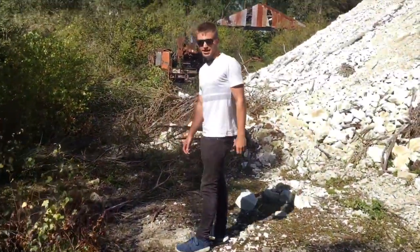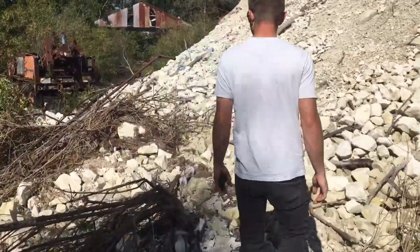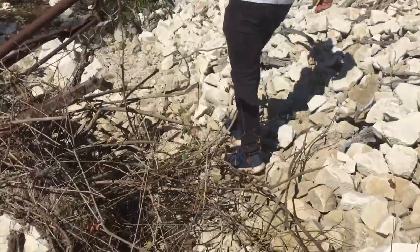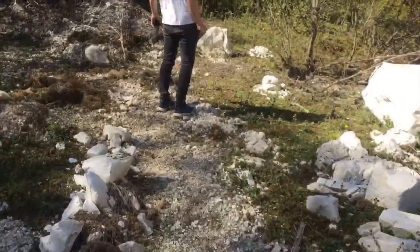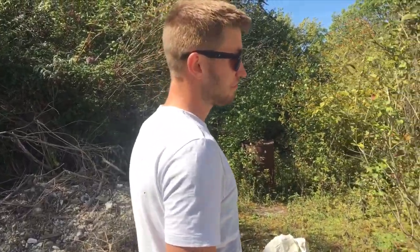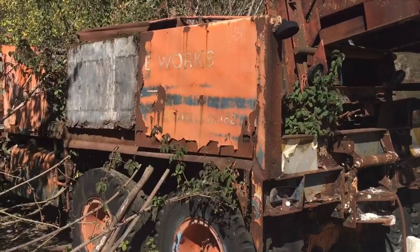We might just be looking at a naturally broken up lime, thinking it's actual rock. Yeah, possibly. But it could just be a literal wall of lime. Possibly. Right, sorry guys, it's a bit shaky. We are walking across tough terrain. Oh my god. I'm assuming that said whatever works it was. Oh yeah, recovery. Oh, it's a recovery truck.